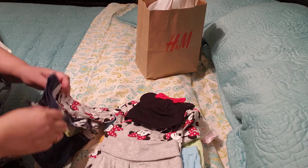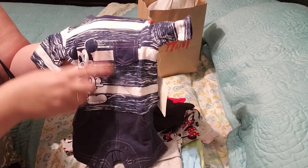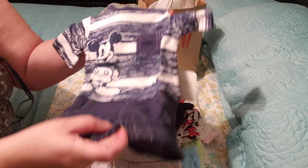Really cute. And then this is for a boy and this is Mickey Mouse and it's like a jean short but it's attached to the top and it has a little pocket that actually works and it stripes across with navy blue. So thank you Marilyn.